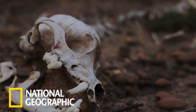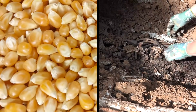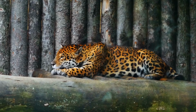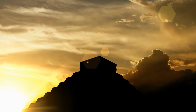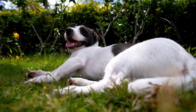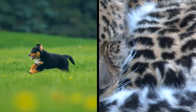According to National Geographic, researchers took the remains of dogs and cats excavated at Ceibal in Guatemala, dated back to between 700 and 350 BC, and found evidence of a corn-based diet in the animals. They even found the remains of what they believed to be a jaguar, and saw that it too had a corn-based diet. What this means is that the Maya were raising animals for the purpose of ceremonial activities. Even though the Maya weren't using animals as part of their agriculture, they were still raising them, only for ceremonial use. Instead of raising chickens to eat, they raised dogs and big cats to sacrifice.